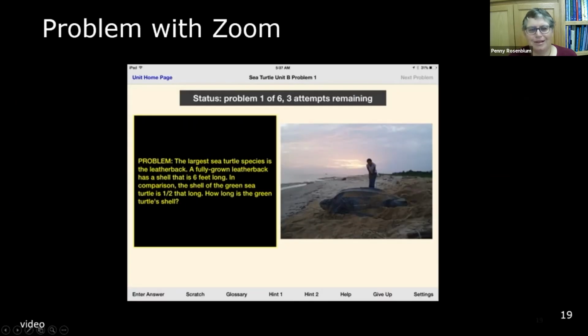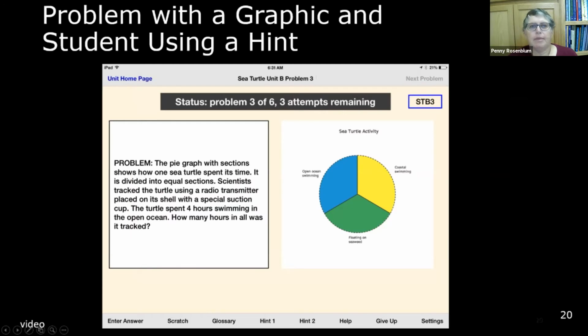All right, so you got to see a student using Zoom. And that is a feature, an iOS feature that works in just about everything. So if you have a low vision student, they really should know how to use Zoom. As I mentioned, two of the problems in each unit, and each unit contains 6 problems, you have to be able to go to the graphic.